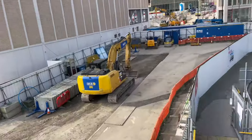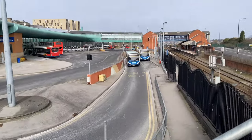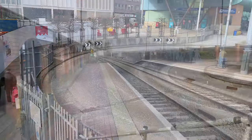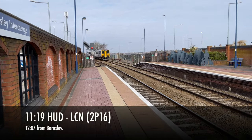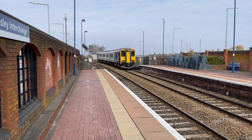Jumble Lane, as it was. There's even a signal box just there, I think, weren't they called Jumble Lane? And further it was Barnsley Station Junction. Right, this is southbound service, or south and eastbound, Lincoln. Ex-Huddersfield. Our train will be coming in behind very shortly.